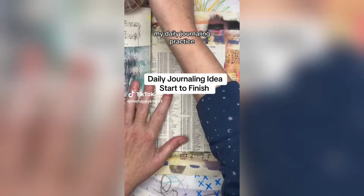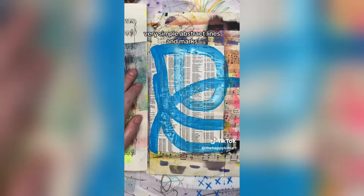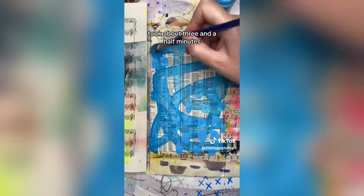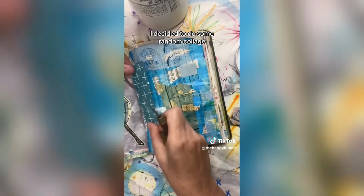My daily journaling practice from start to finish last week started with some blue paint on this journal page. Very simple abstract lines and marks. Took about 3.5 minutes. The following morning took about 11 minutes. I decided to do some random collage. I did want to keep some transparency.